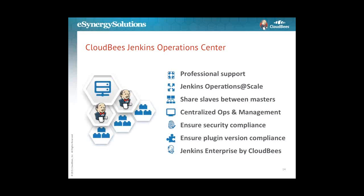CloudBees Jenkins Operations Center sits above that and allows you to operate at scale. You can do things like share your slaves between masters to get higher efficiency of resources, and you provide centralized ops and management. We also help you achieve security compliance by basically setting up the security configuration in a central place and cascading it to all of the masters.